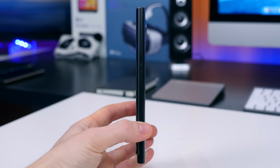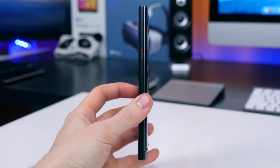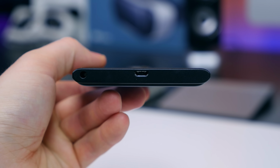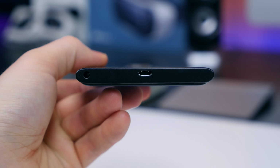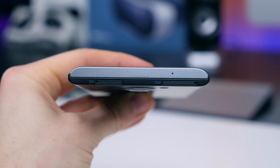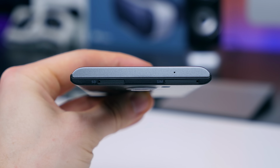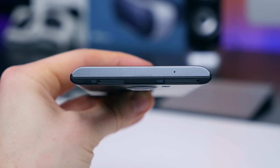On the right-hand side of the device, we have a volume up and down button and a dedicated mute button right smack in the middle. On the left-hand side, we have a power sleep on-off button. On the bottom, we have a micro USB port and a 3.5mm headphone jack. And up top, we have a slot for a SIM card and a micro SD card for expandable storage, something that I always like to see in smartphones, especially flagship smartphones.